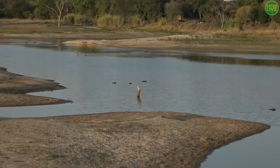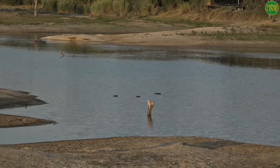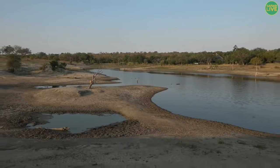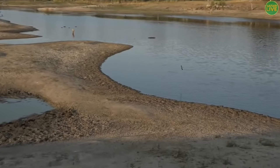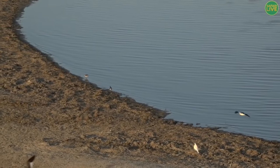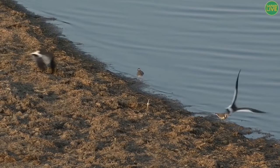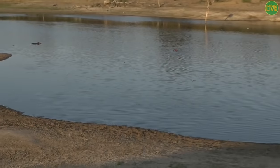There are a couple of birds around here. There's some small three-banded plovers over there. Can you see them, David? Yes, you can. Good. And the ubiquitous blacksmith lapwing. And also some recently landed Senegal lapwings. That's what's flying over the water there now.